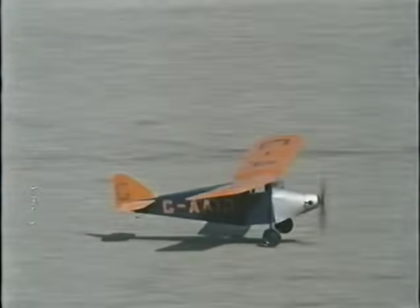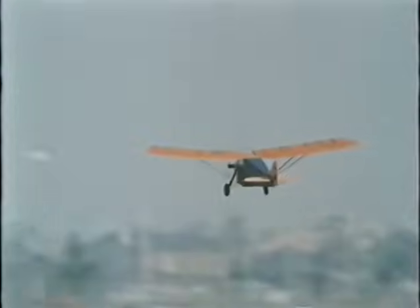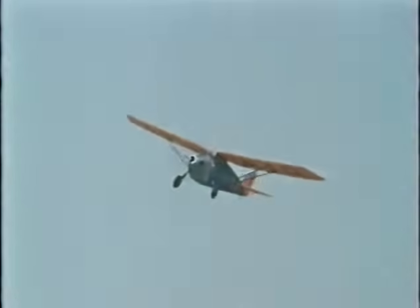Because everything must be built to scale, these are not easy airplanes to make fly. But when they do perform as they should, there is magic in the air, and a tiny model becomes an illusion of reality.